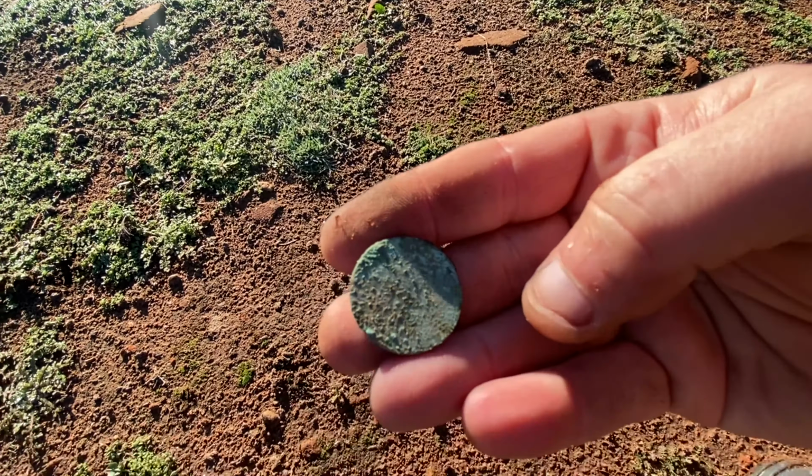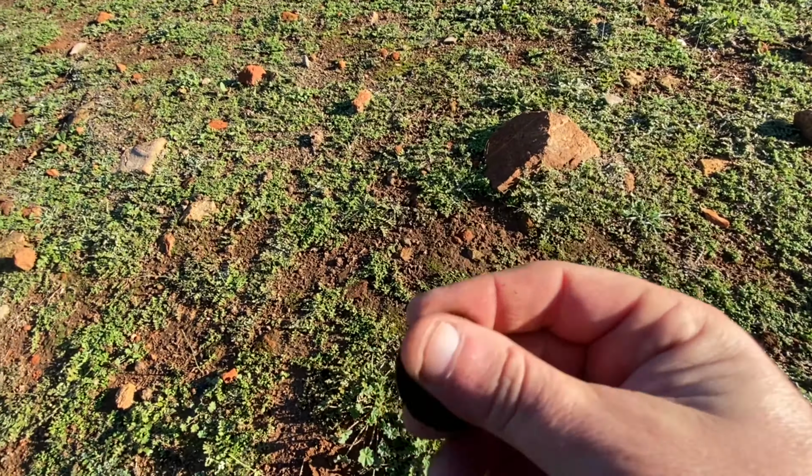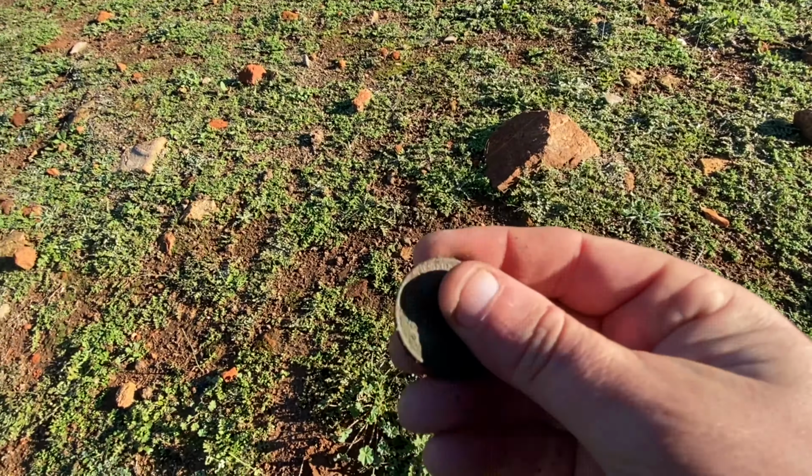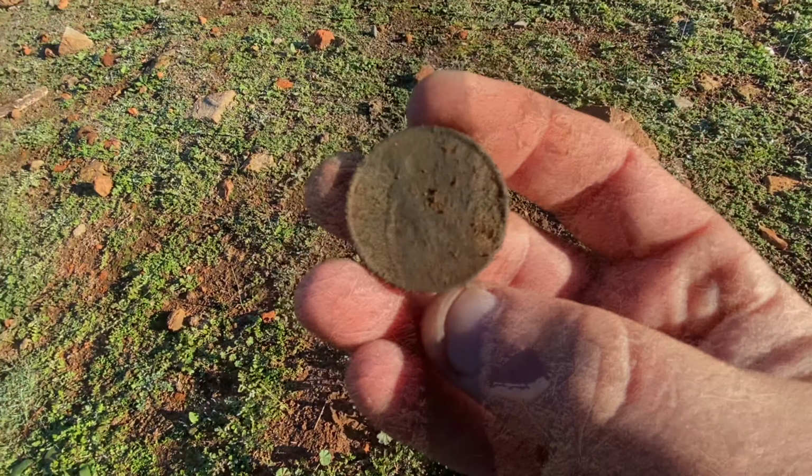Well guys, right near the old tree, there's all building and brick rubble. Old Victorian era. And Lisa's 1851 penny and my Victoria. So we're in the right area. Just can't wait to get down there and dig the creek. There might be some bottles. So yeah, this is looking really good, guys.